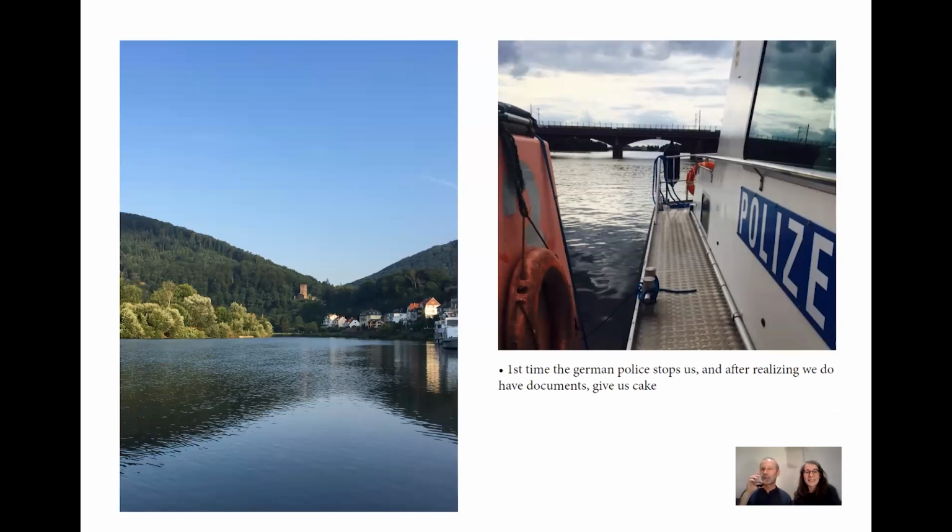They stopped us. They were a bit nervous and a bit suspicious and a bit worried if we were going to have any documents. And then we showed a document. So they got so happy that they gave us some cake. So we sat there chatting with them and telling them about our adventures, and we were very excited about it.